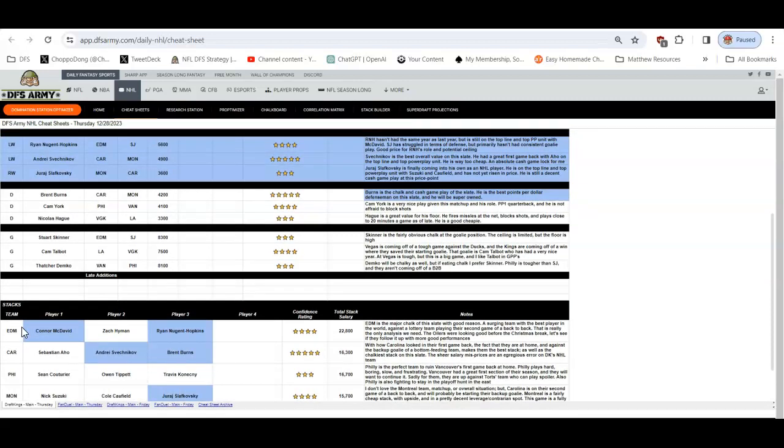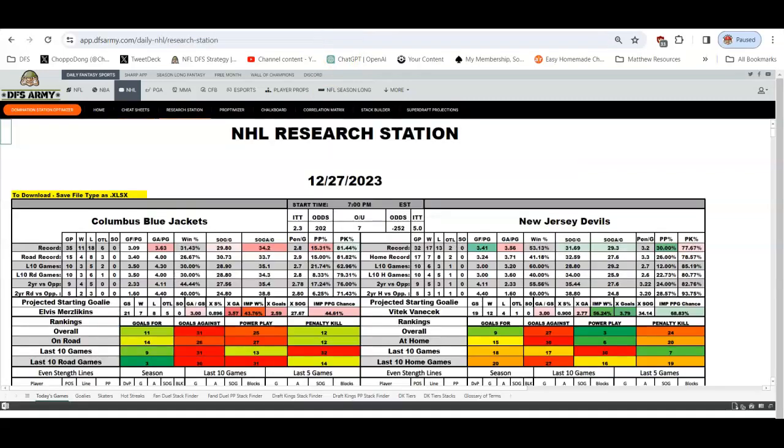But if you want to do your own research and you want to branch out and do your own thing and add to this, or I'll look at the coaches, I'll take it into consideration, and then I may use it, I may not. I just want to use it as part of my game plan, as part of what I do. You would dive into our research station. And our research station is going to give you a ton of data. And I don't have time to go through all of it right now, so I'll just hit the high points. And you can go through a lot of this on your own time.